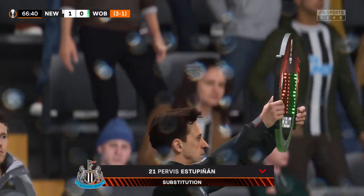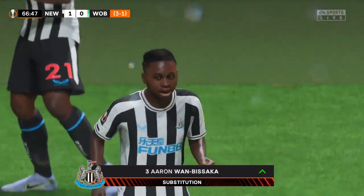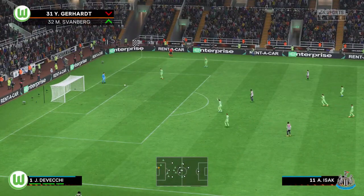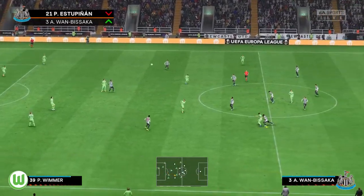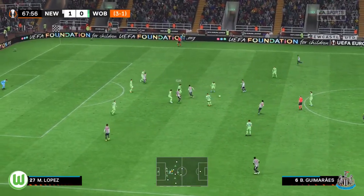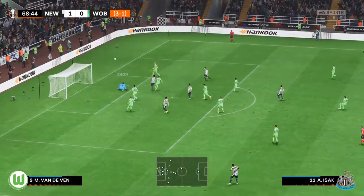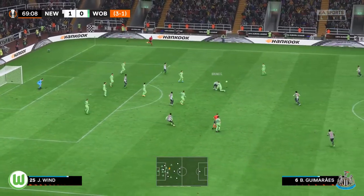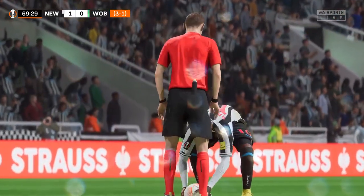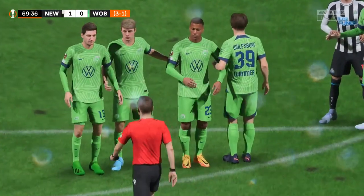And they're making a change. Giving the ball away. Jones. In a position from which they could potentially do a bit of damage here. Chance for Isak. Touched onto the woodwork. And the referee takes exception to the challenge. Free kick. And he gets away with a warning here. In my view, that's good refereeing. Strong, but not officious.